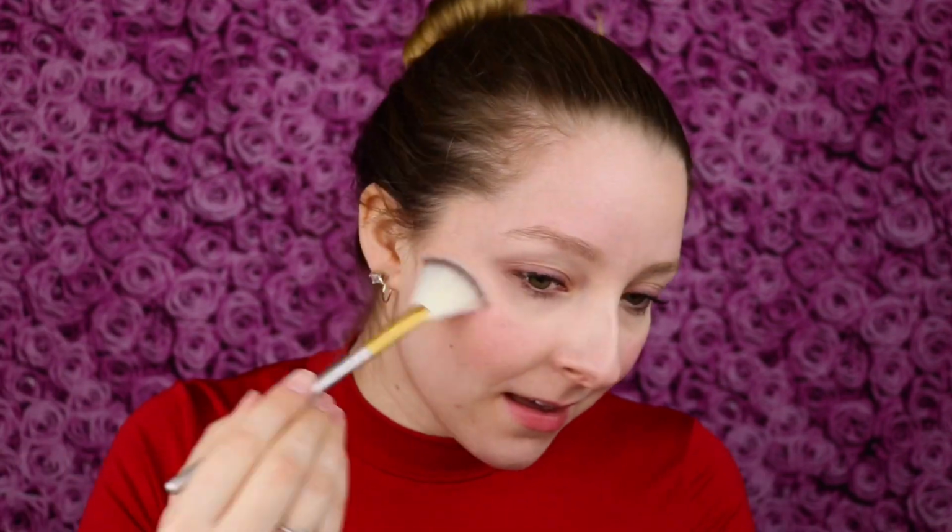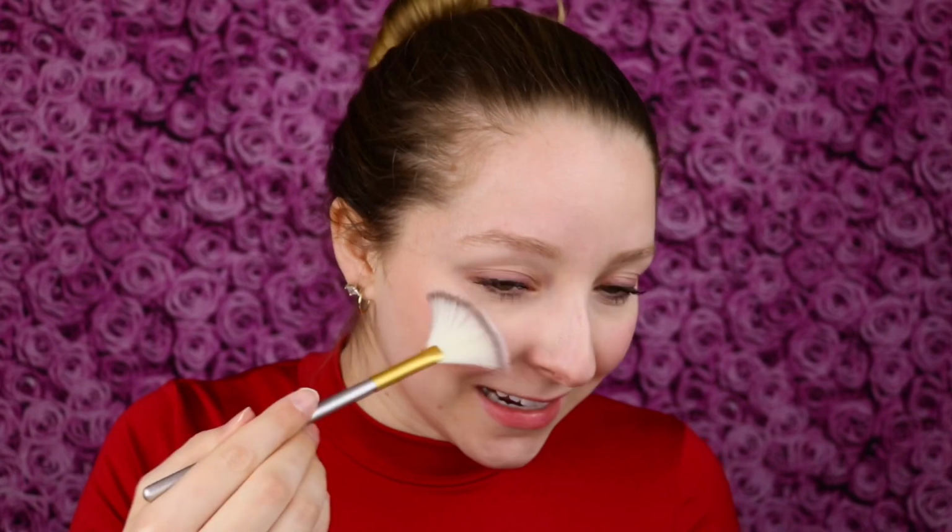I was going to try and apply this with a brush. I mean, I still will, but because it has more of that densely packed, velvety, creamy texture, I'm not so sure that my brush is even going to pick any product up. There's a tiny bit, but yeah, you can't really see it. So I'm going to go ahead and apply it with my finger. There we go. So much easier to just apply this with the finger. It shows up really nicely.